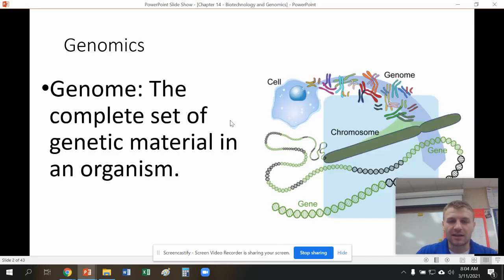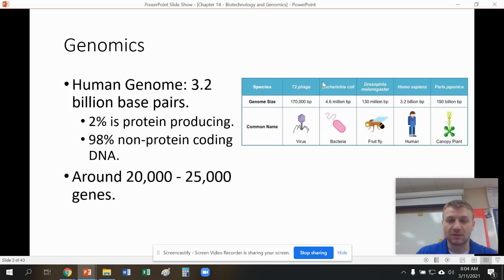All right, that being said, the genome, this is your complete set of genetic material in an organism. This is the first nucleotide on the first chromosome to the last nucleotide on the last chromosome. Remember that, again, we have about 3.2 billion letters in our genome, but it's specific to the species. As you can see here, each species is different. 3.2 isn't by far the largest. You can see there's plants that have a lot more than us.